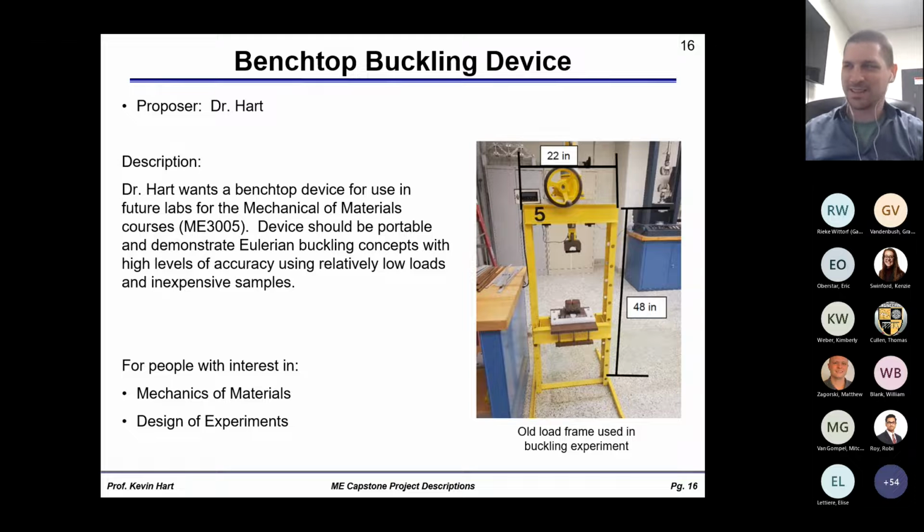You don't love it. The current machines that we use are outdated and don't measure well, and they don't align well. Anyone that went through that lab knows that it's not the best, let's just say. So I would like to design a tabletop buckling device that fits on a table and is, you know, yay big, that can demonstrate these buckling concepts a little more repeatably and a little more safely, with lower loads and smaller samples, to make the lab a little bit better. That's really what I'm looking for.